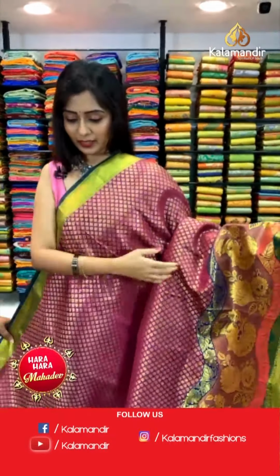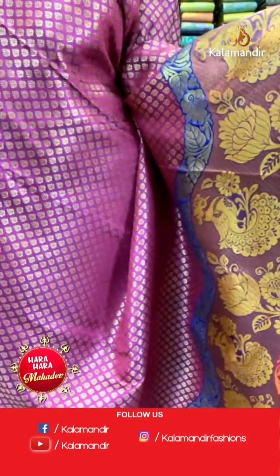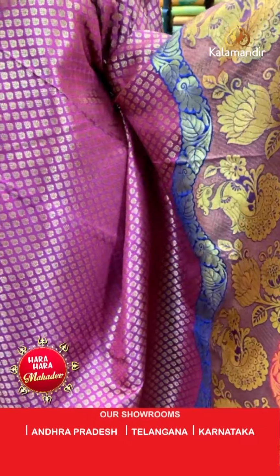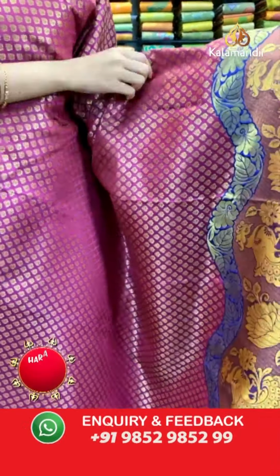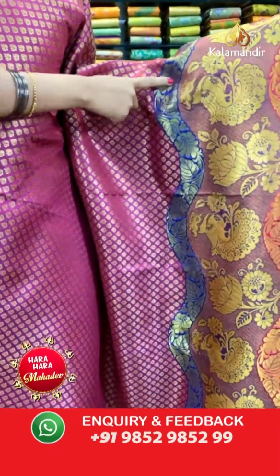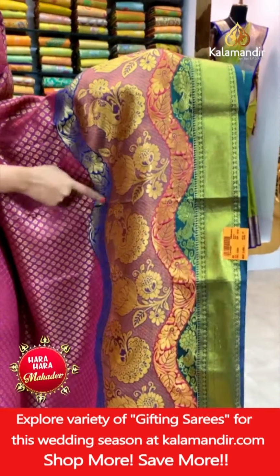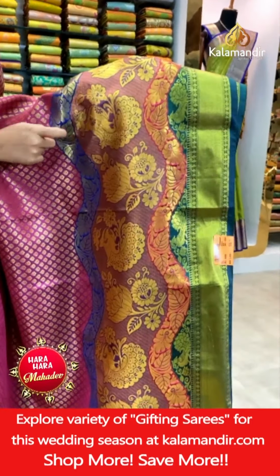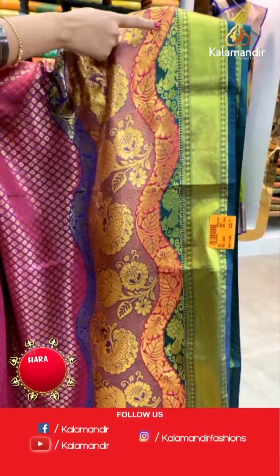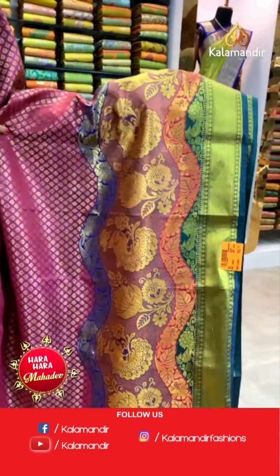Here we go with the next one, which is the dark pink and green combination saree. All over the body, we have got a golden zari simple brocade design. And coming to the border, we have got a very different border here with the navy blue. A wavy kind of border with the golden zari has been given. And also we have got golden zari peacocks here along with the florals design. And also you can see the same border which is given in the navy blue here given in red color as well. So very different border we have got for this.